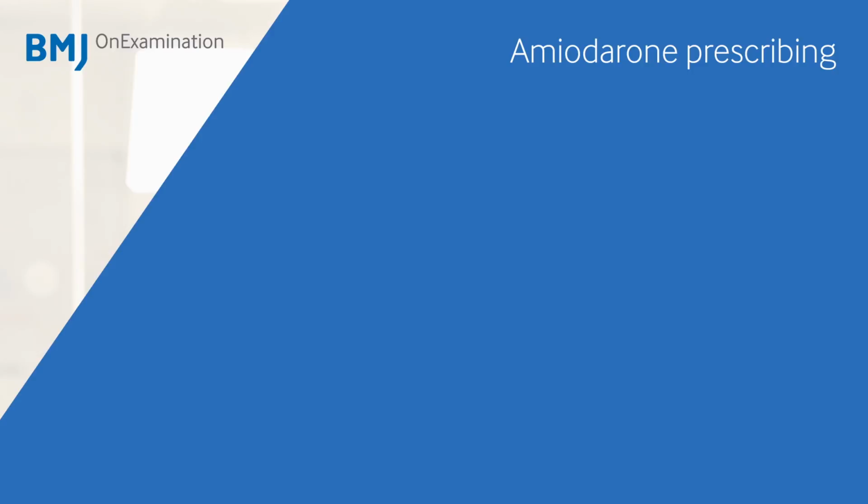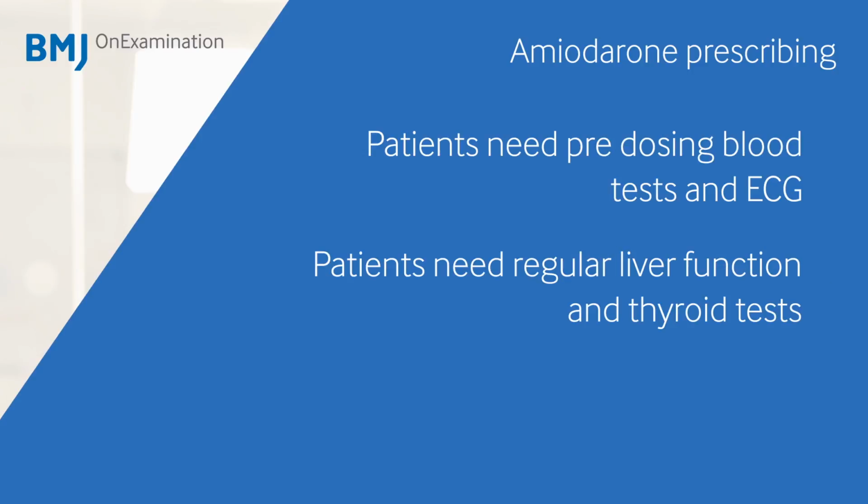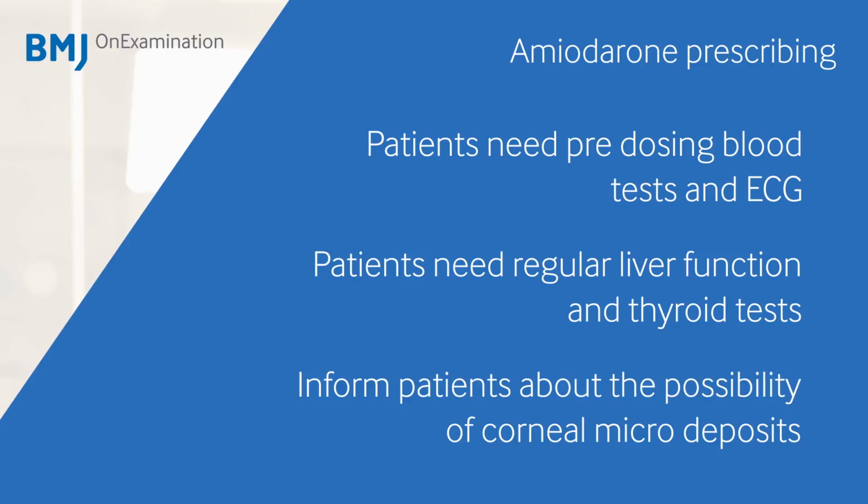You should bear in mind that patients need pre-dosing bloods and ECG, and they should get regular testing then of their liver function test and thyroid function, usually around 6 months. Inform patients of the possibility of corneal microdeposits, so they should get regular eye tests with the optician. And there are a few important interactions with amiodarone that you should be aware of because you may be tested in the exam setting. So I'm going to give you 3 interactions with amiodarone.